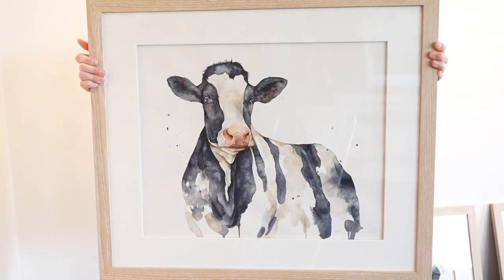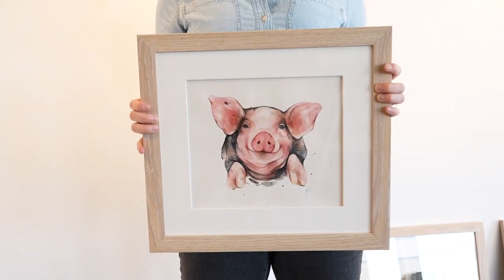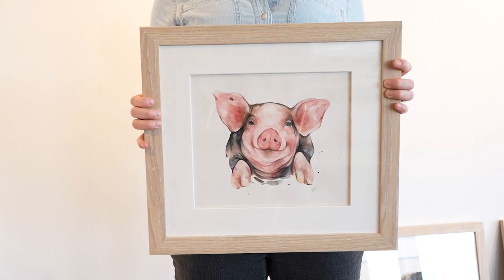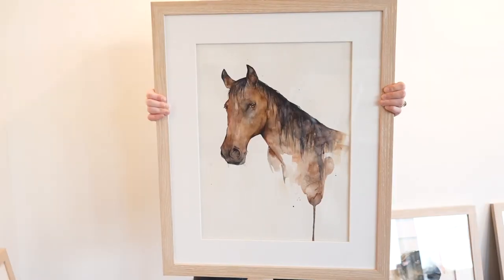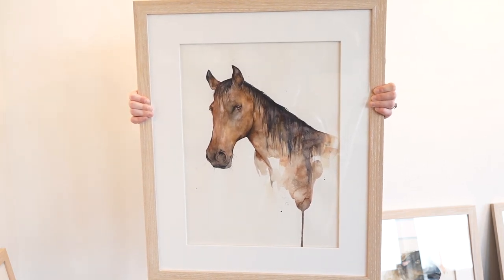I have 7 pieces total for the show. I wanted to create a few extra, but I didn't want to overcrowd the space. I decided to frame the pieces in a nice whitewashed oak to match the farm theme. I also wanted a variety of large and small pieces for the show.